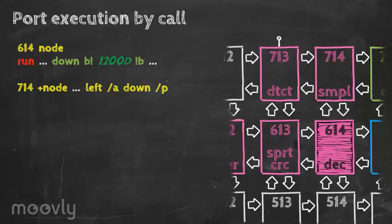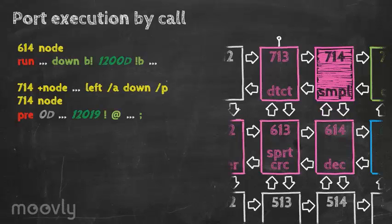A boot descriptor of the node 714, this is a code that describes the out of reset state of a node, stores the left port address into the A register and the down port address, this is the address of a port shared with the node 614, into its instruction pointer. Thus the node 714 starts suspended, waiting for a code to be executed from its down port. And we know it's a call to the word pre. The word pre does some preparatory work, part of which is calibration of the ADC in the node 713.